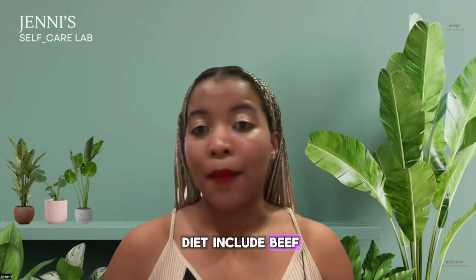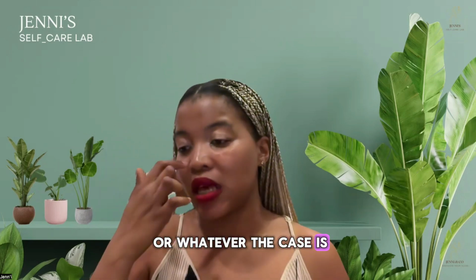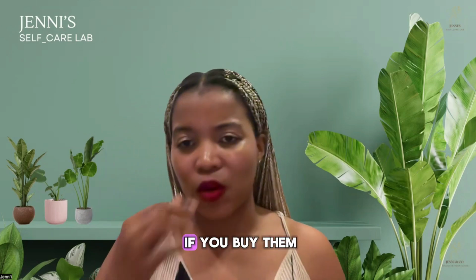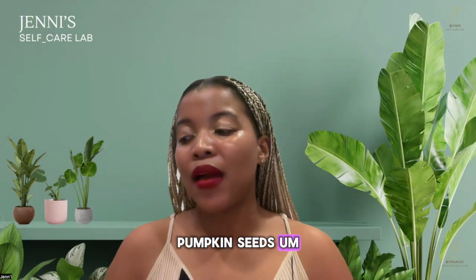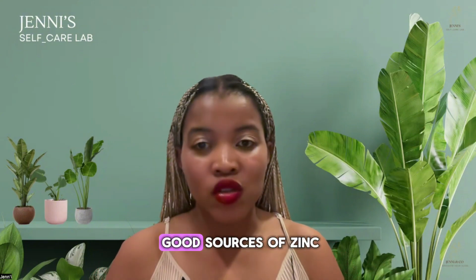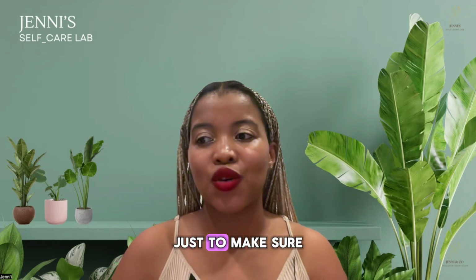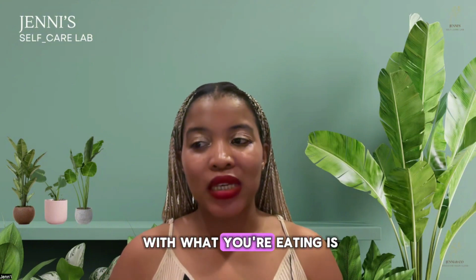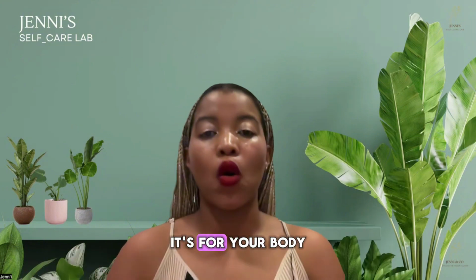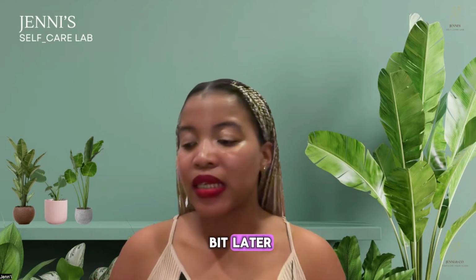And some of the items that have zinc in them that you can incorporate into your diet include beef, pumpkin seeds. I love me some pumpkin seeds. You can mix those into your granola in the morning, or your oats, or whatever the case is, or even your salads. I think some salads, if you buy them ready-made, you will find that they have pumpkin seeds. Beans and nuts are good sources of zinc as well. So you can incorporate those into your diet as well, just to make sure that you're getting your dose of zinc. And the nice thing with what you're eating is it's not just for your skin, right? It's for your body as well, because even your body needs zinc. And I'm going to talk about that a little bit later.